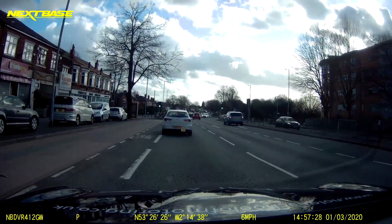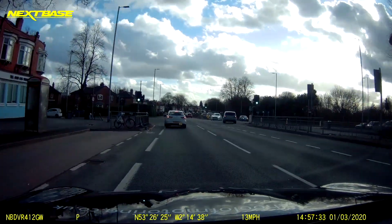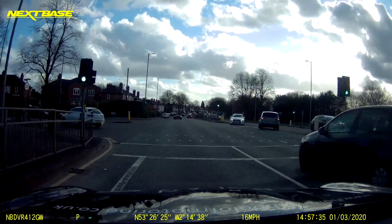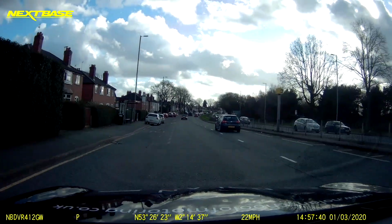Remember to keep your following distances. We can see a driver turning left, giving him a bit of room, getting through the traffic lights, and then building our speed up once again.